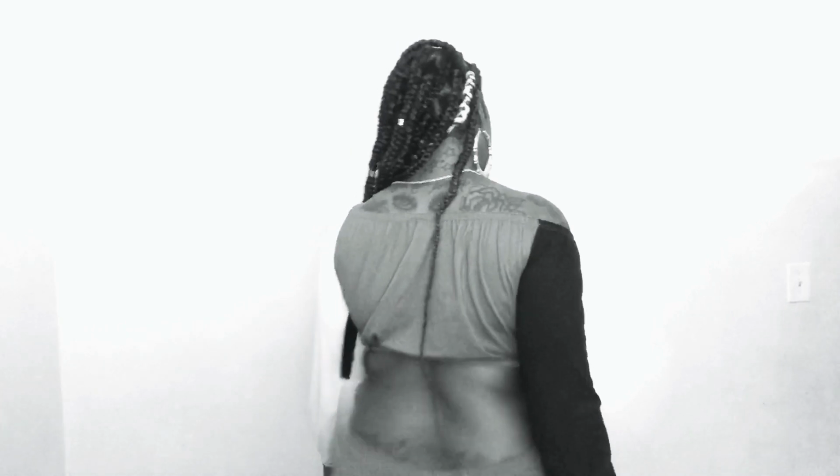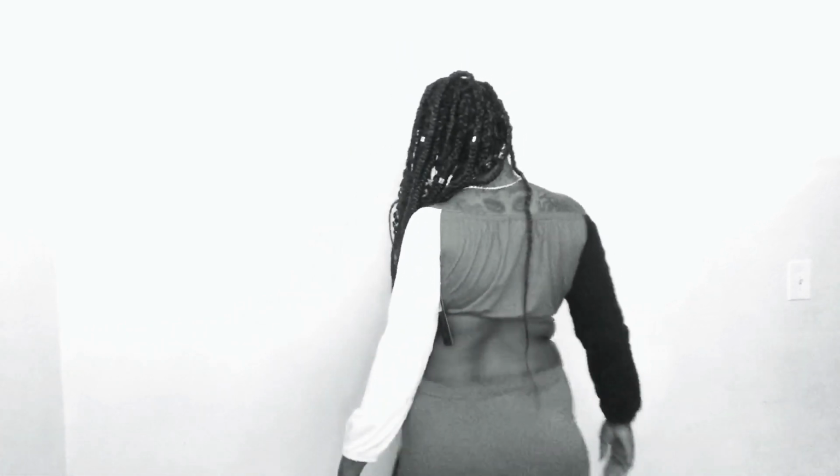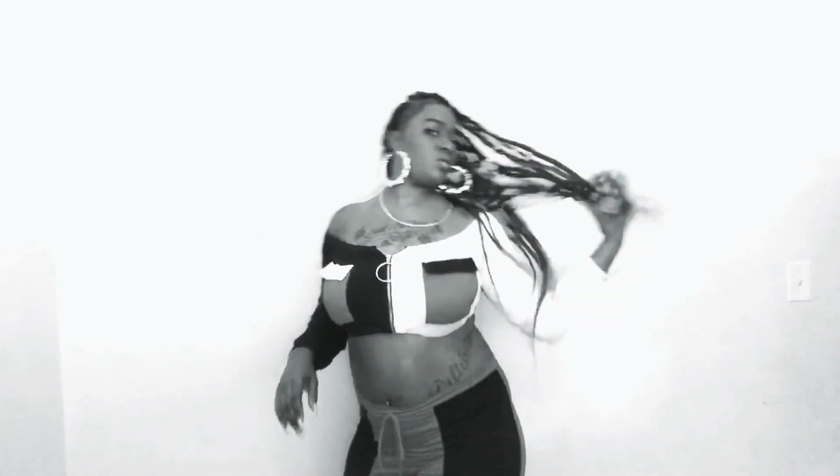And y'all, excuse my stomach. I don't eat so much. It don't make no sense. And the lighting in here is not so great today. Like, it's not good, but hopefully you guys can see. This hair keeps getting in my face. But guys, tell me what you guys think about it. Tell me how you like it.